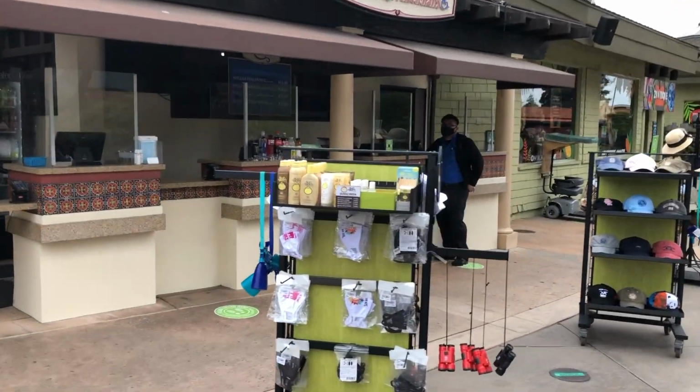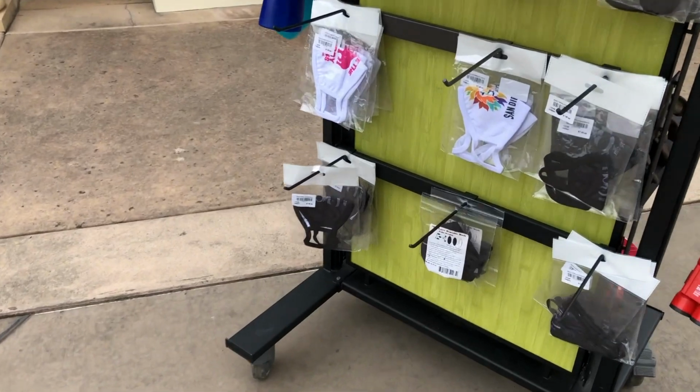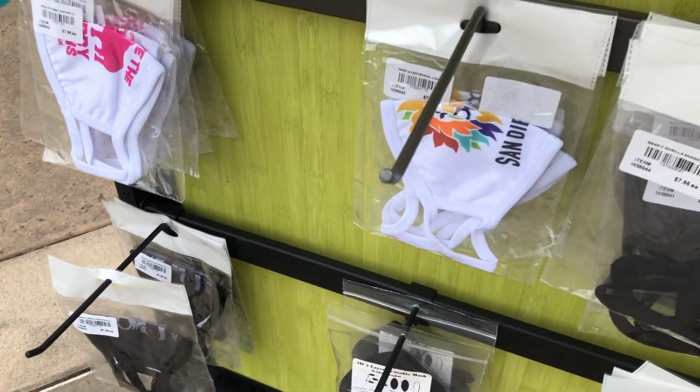A little side note too, if you do want a mask, the zoo is selling their own mask, of course. I feel like everyone has basically put their logo on a mask at this point. They're going for $7.95 should you want to purchase one.